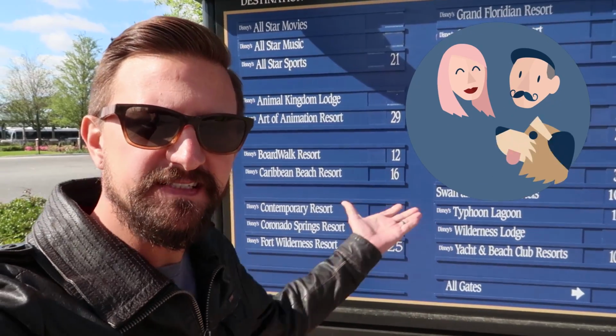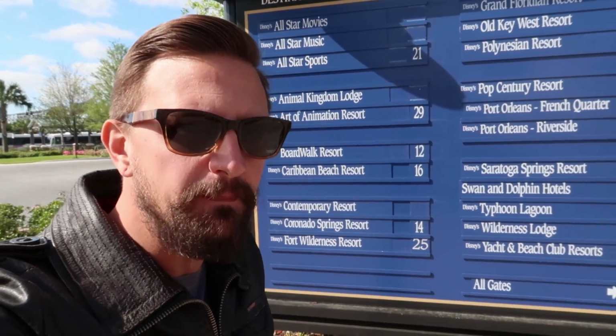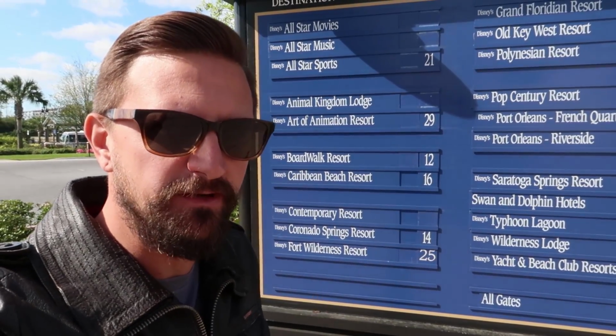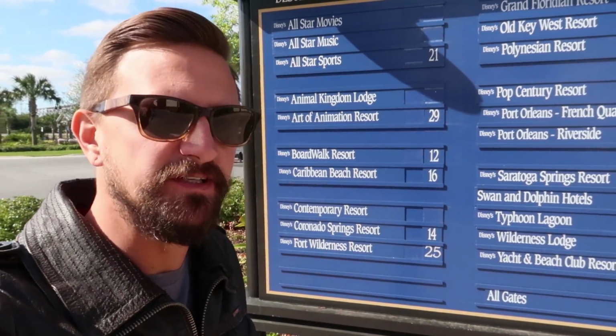Good morning from the Disney Springs bus board. We've got a couple more hotels to do. Today we're gonna do Contemporary. We actually got to Disney Springs real early, so there's no bus running to Contemporary.